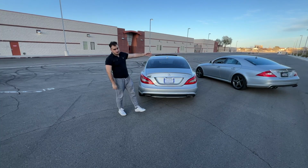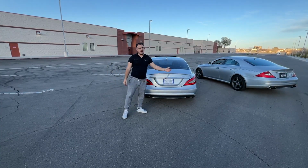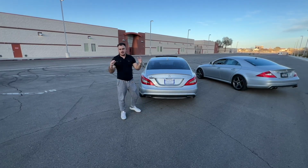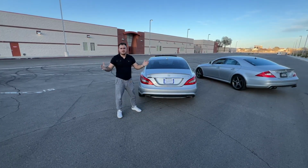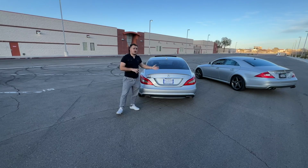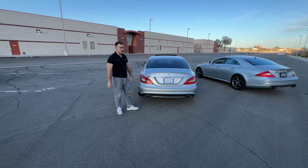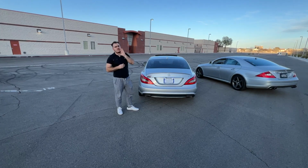Should we race these two? I think we should. I mean, I already know what's gonna happen. That thing's gonna absolutely demolish this one, but I don't know. Let's do it. Maybe it'd be fun, right? Or should we race something else? We're gonna be racing my friend's GTI in this thing, and we're gonna see what happens there. I think I'm gonna destroy him, but we'll see.